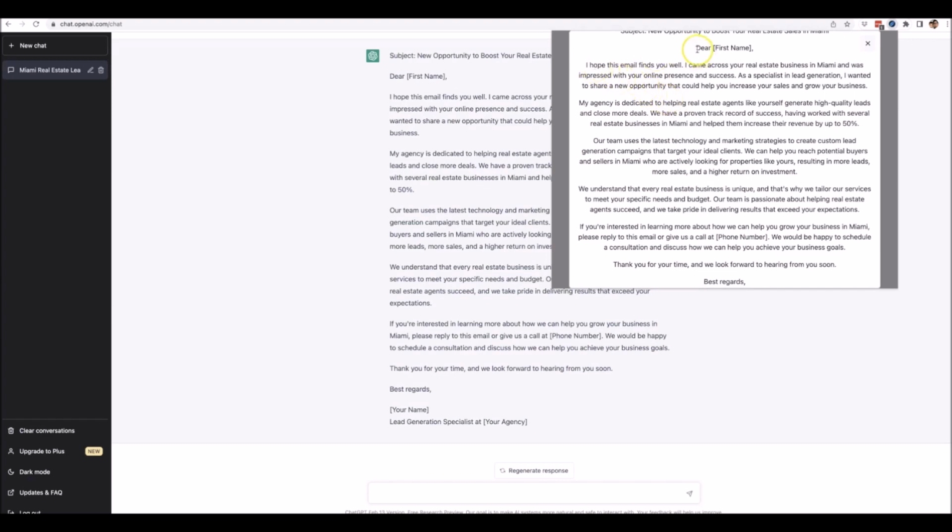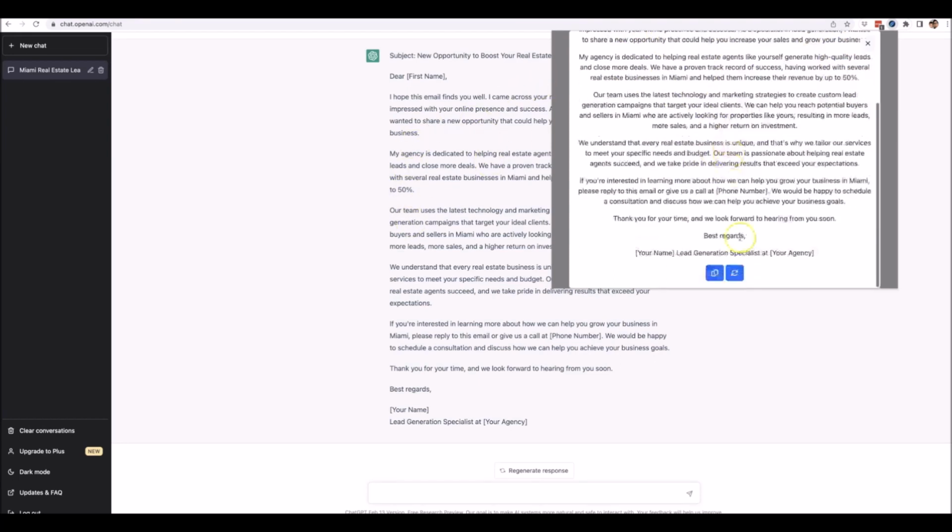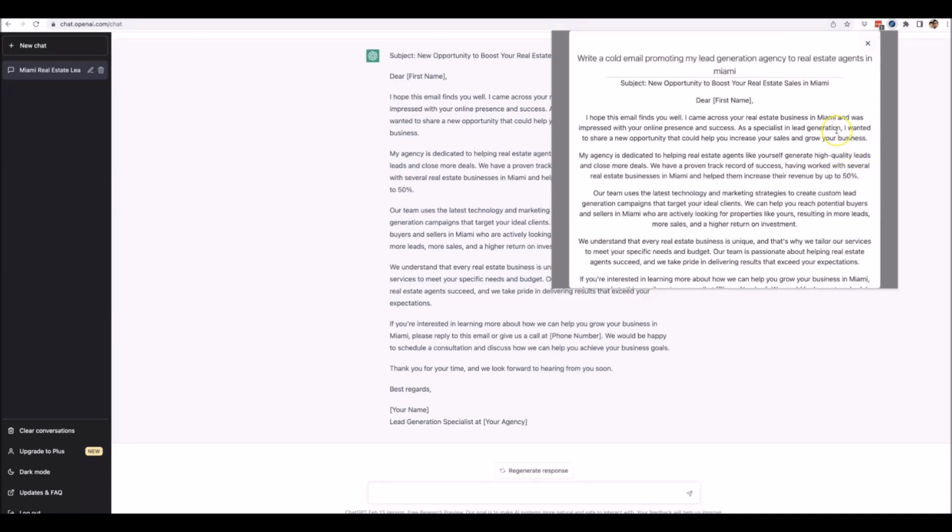can start using. So it opens up with, "Dear first name, I hope this email finds you well. I came across your real estate business in Miami and was impressed with your online presence and success. As a specialist in lead generation, I wanted to share a new opportunity that can help you increase your sales and grow your business." So there you can see, not only does it write it in the background, but it also brings it here so that you can copy it to your clipboard and bring it over to your autoresponder or whatever tool you use for cold email to start using that right away.